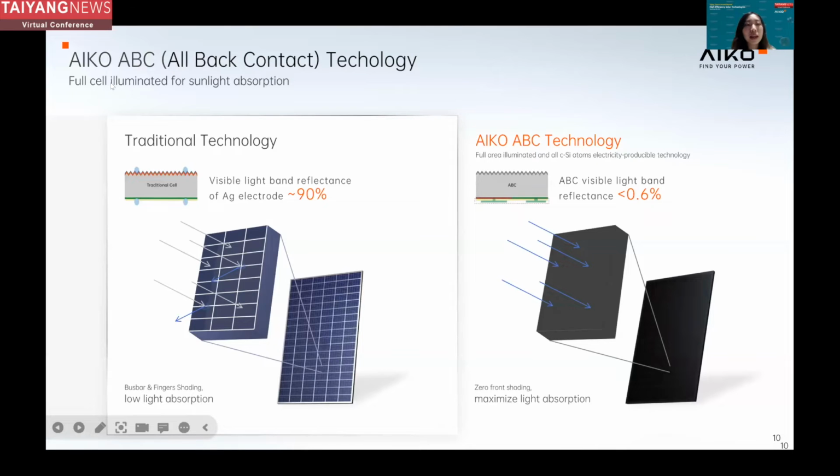So the full area illumination is for sunlight absorption. If we look at traditional technologies, they have the grid lines at the front side, which means the bus bar and the finger shuttering will lower the light absorption. Usually the visible light band reflectance of the silver electrodes will be like 19%. But compared with the Aiko ABC technologies, because we put all the grid lines at the back side, we have 0 front shading that can help us maximize the light absorption. And for our ABC solar cells, the visible light band reflectance will be less than 0.6%.